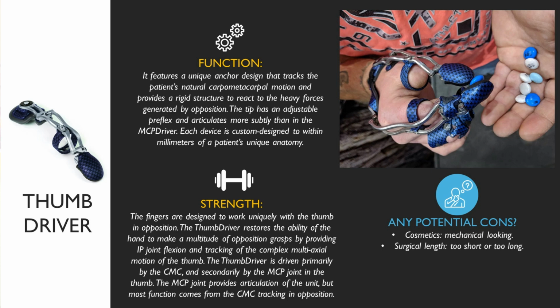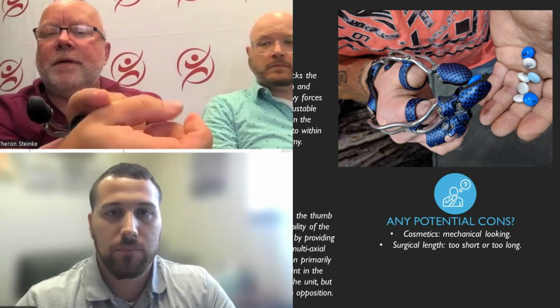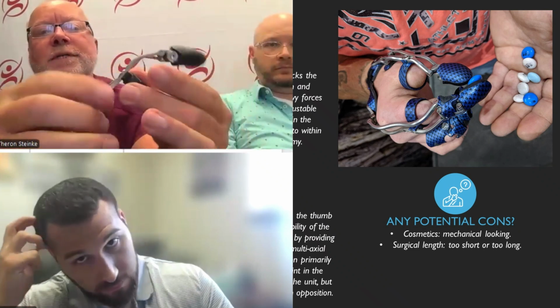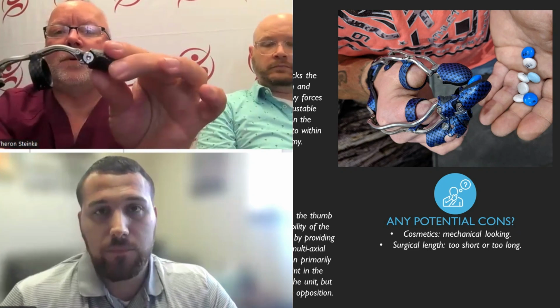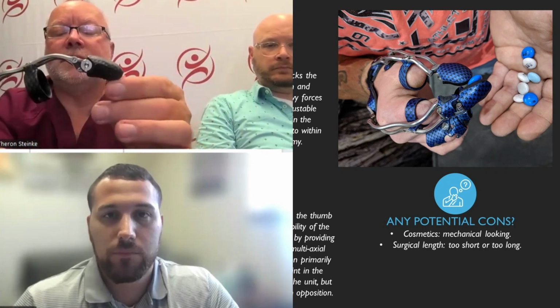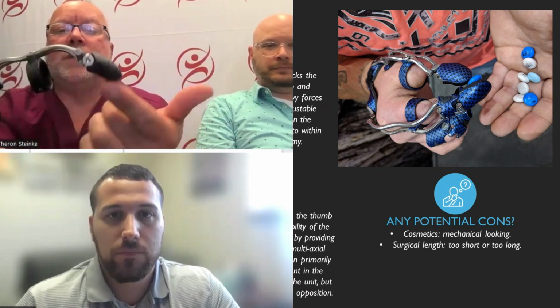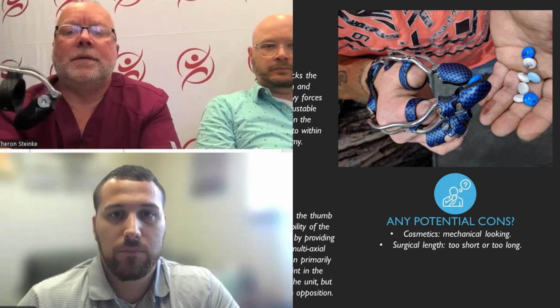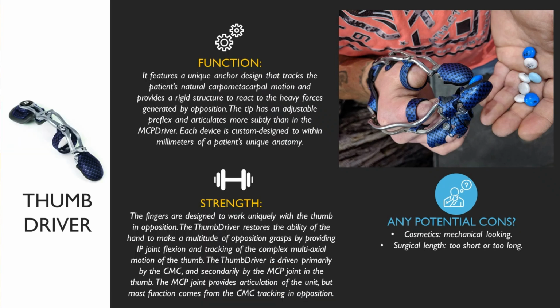Okay, so the thumb driver works very similar. It's just like the MCP driver. They just have to have enough range of motion right there after or before that joint to get this to activate. So it works the same as an MCP driver. It holds the same strength as the MCP drivers. And for the cons, they're all the same, really.